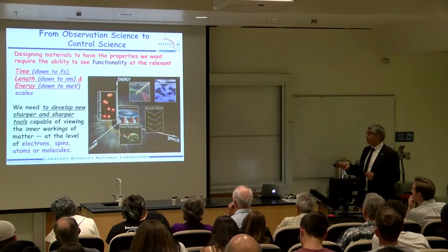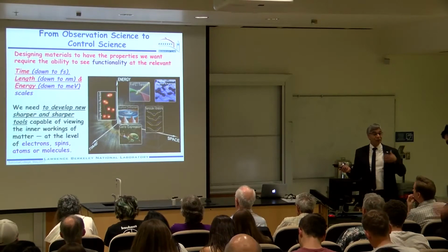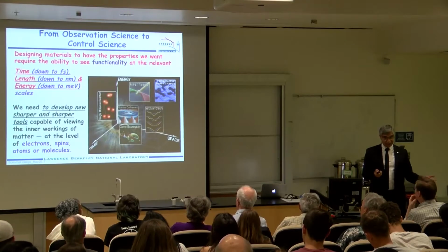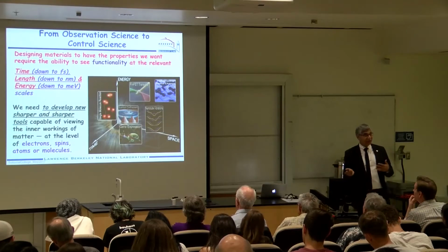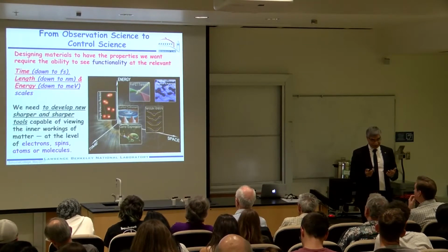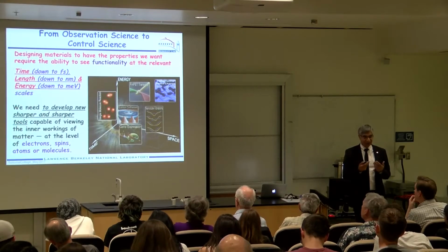What is important is that we should be able to see the functionality of the materials relevant in time, and the time could be down to femtoseconds. The femtosecond time scale is when the electrons hop from one atom to the other when the bonding takes place. It is as fast as that. The length scale is down to nanometers. The interatomic distances are of the order of a few angstroms, and quantum confinement takes place of the order of a few nanometers. And energy down to meV, that's the precision at which you could see the energy scale. Room temperature is 25 meV, so you would like to go much below that.